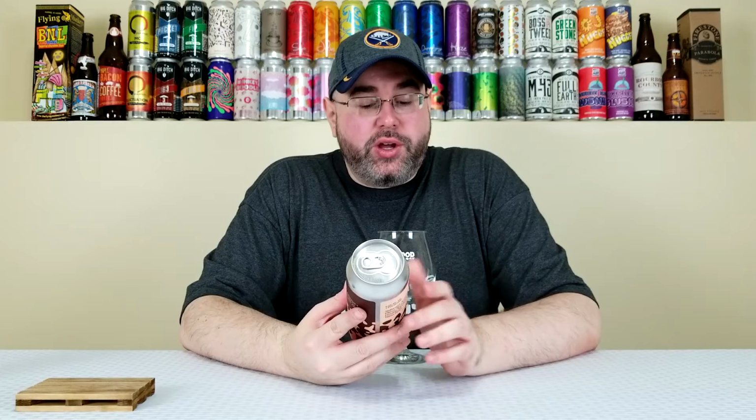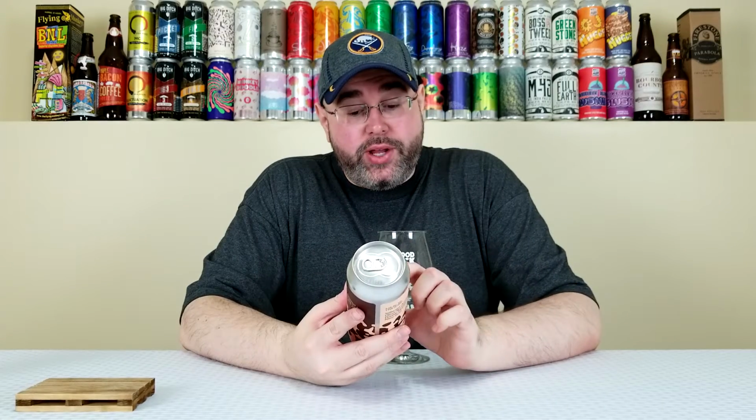All right, back for another beer review, and today I am reviewing yet another collaboration beer, this time between Oliver Brewing Company out of Baltimore, Maryland, and Stillwater Artisanal Ales, headquartered in Brooklyn, New York. This is their Double Mocha Affogato Nitro Stout. They are calling this one an American Stout brewed with cocoa powder, cocoa nibs, lactose, and coffee, then thrown into a nitro can.